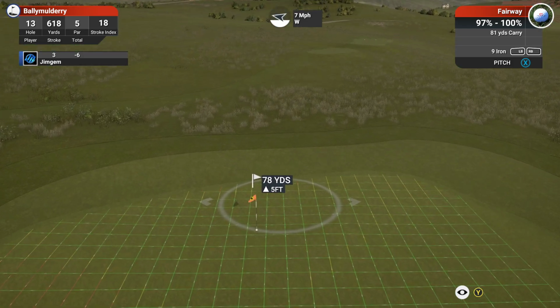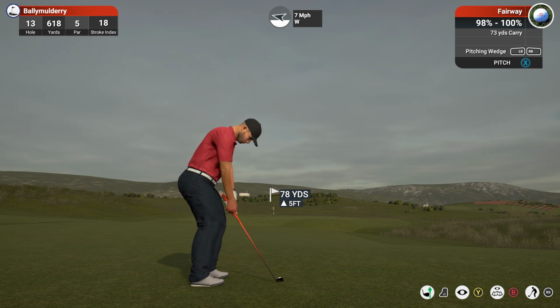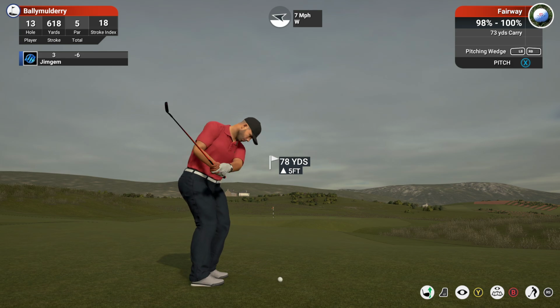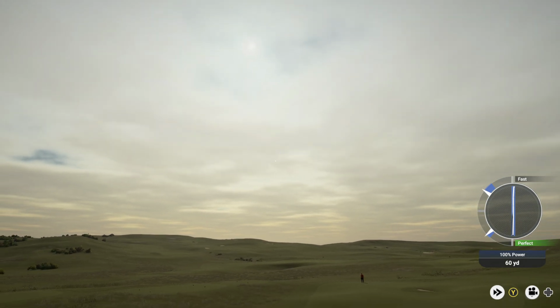Okay, 78, that's playing 80. 81 with a pitch. I'm going to go with the 73 actually, because you always get that little bit of run on. And we hit so fast again, of course.